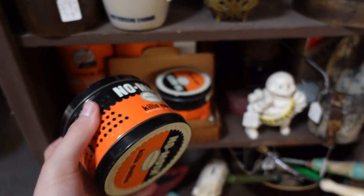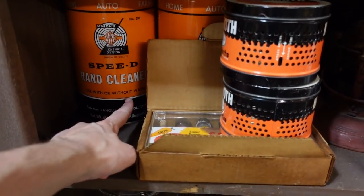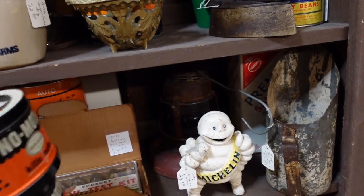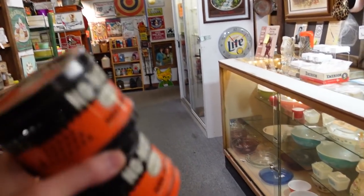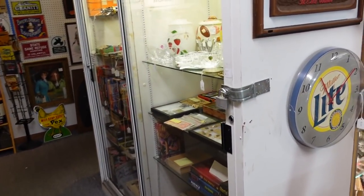They're all $6. Oh wow, Speed E hand cleaner. But I'm gonna get the moth ones. They can keep their hand cleaner. I have like so many of these. By the way, if you'd like one of these, send me a message. Just send me a message.